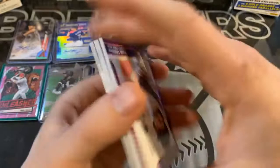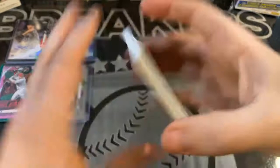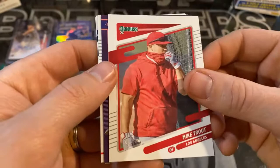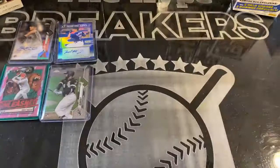What an incredible scene. Opening day baseball 2021. Playing in the snow. Sam Huff. Bo Bichette, second year again. Thominator. Diamond Kings Rizzo. Rated rookies Tavares. Rated rookie. Molina. Jose Ramirez, Diamond King. Rated rookie Schmidt. Another Mike Trout photo variation there. Jack Flaherty. Tyler Stevenson, rated rookie. Josh Donaldson, Minneapolis nickname there. And 354 wins the Rocket, Roger Clemens.